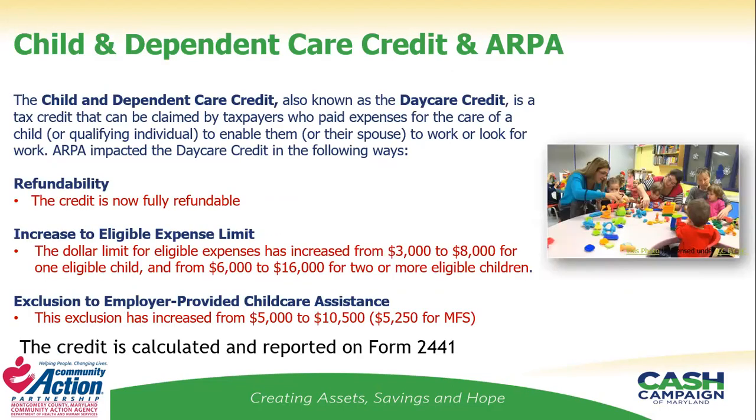Now, the child and dependent care credit. This is also known as the daycare credit. If you have a child that's in daycare, they would need to bring to you the invoice from the daycare center, which has their information, because you have to put that in the system. The name, the address, their phone number, all of that you have to put in, and the amount that they spent.